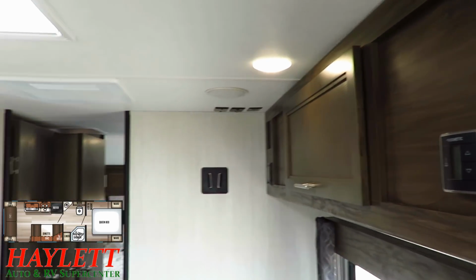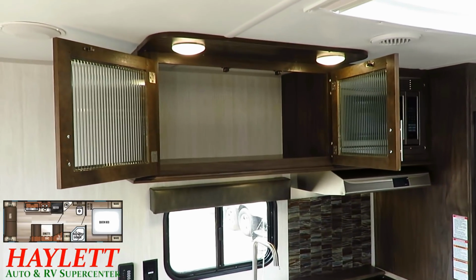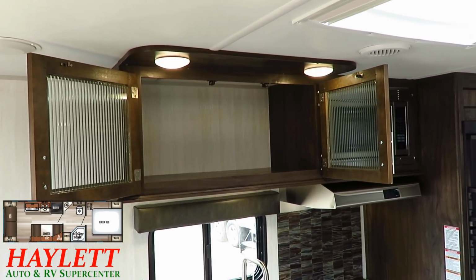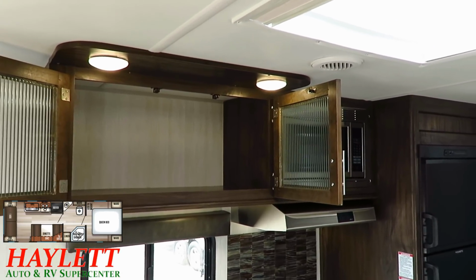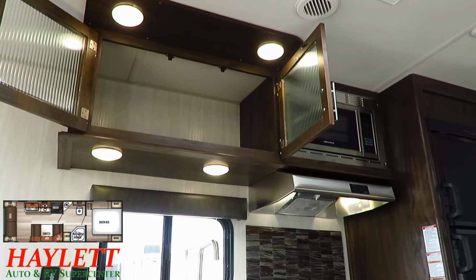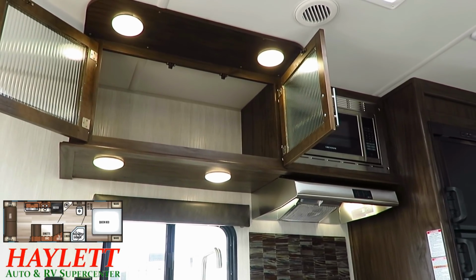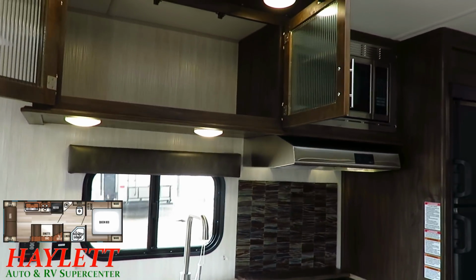Now, as long as we're talking about storage, we might as well finish by looking at the kitchen here. The bevel glass inserts on those upper cabinet doors help break up some of the blockiness, monotony of the kitchen. And actually, a couple years ago, Cherokee started calling this the Cherokee Super Kitchen, because if you look around, they've got just tons of lighting in here. They've really loaded up the kitchen area with a well-lit prep space.